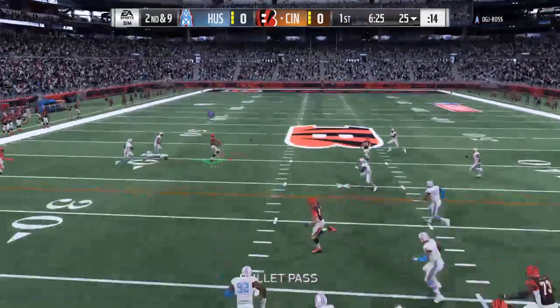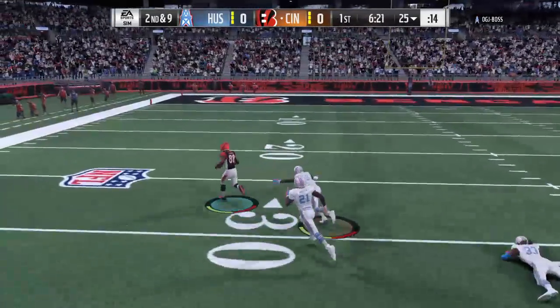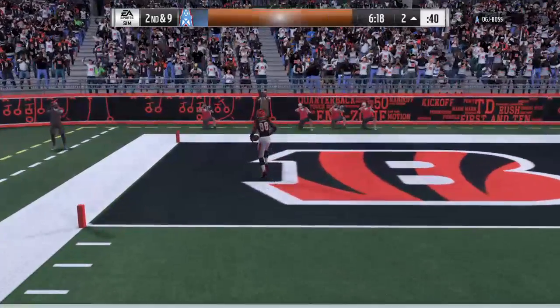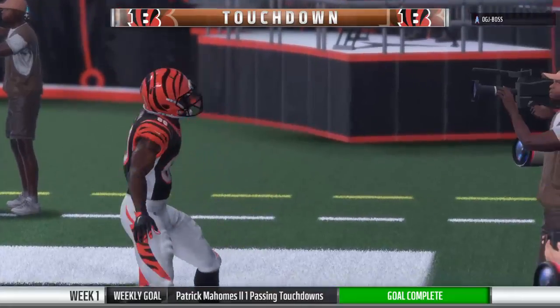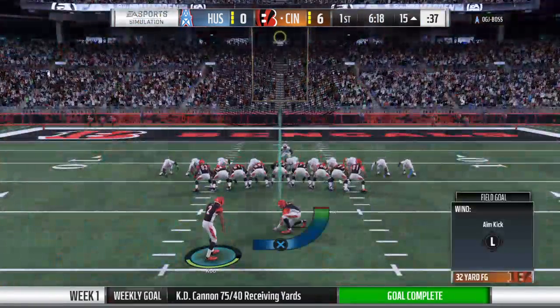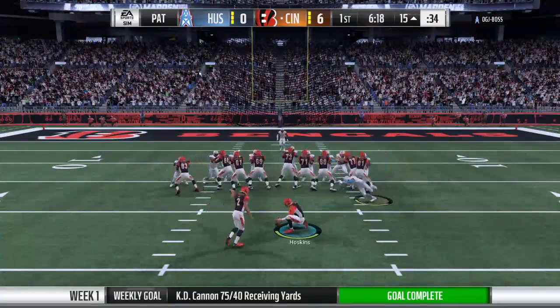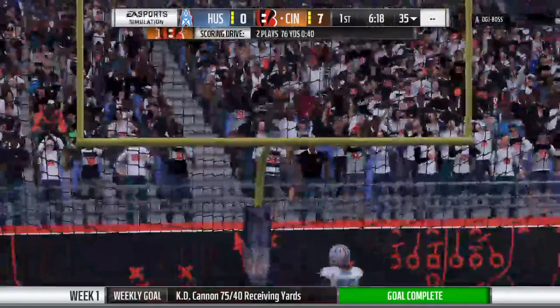Now Mahomes throwing on second down. Over the middle, complete. That's Cannon. And he's free going down the left side. It's a foot race. And all the way in for a Cincinnati score. K.D. Cannon, 75 yards. And the Bengals are going to take a first-quarter lead. And he's got it to make it 7-0 Bengals.